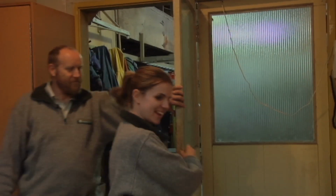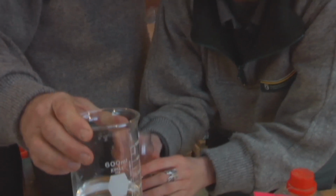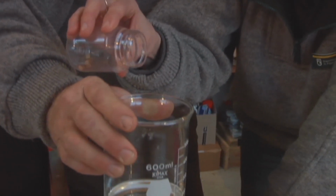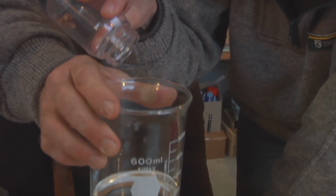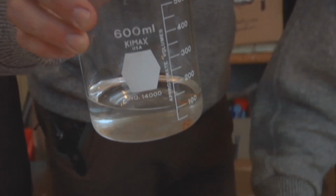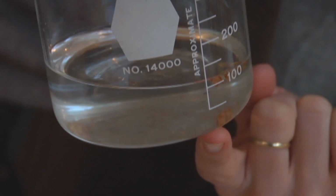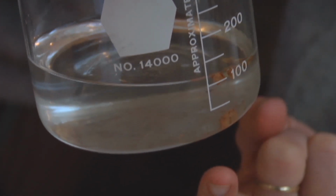So this is the lab. What we're doing here is testing whether or not the beech seed is going to grow into big, beautiful beech trees. So what they do is they tip the seed into some ethanol, and the stuff that sinks to the bottom is the seed that's going to grow into trees.